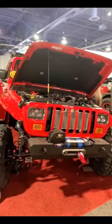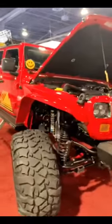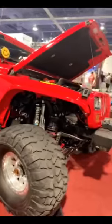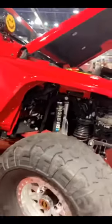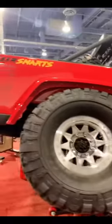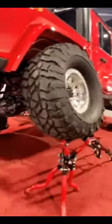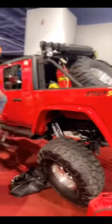Here it is, brand new Jeep truck with the old school front. I actually saw this on the internet two or three days ago, before we came over here to Vegas. Crazy. Golly. Look at that incline right there. Got the Dana 60s in the back. Golly, man, this is an amazing build right here. Old school meets new school, I like that.